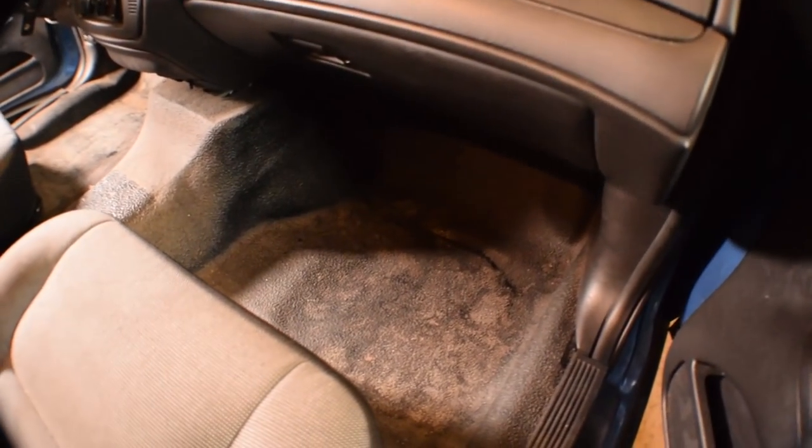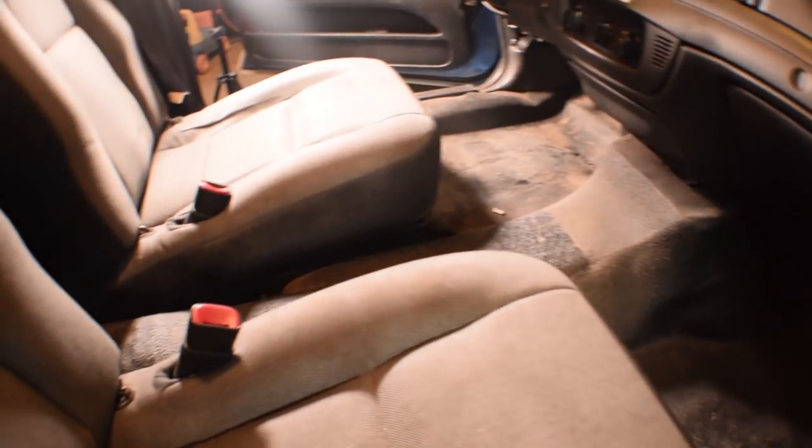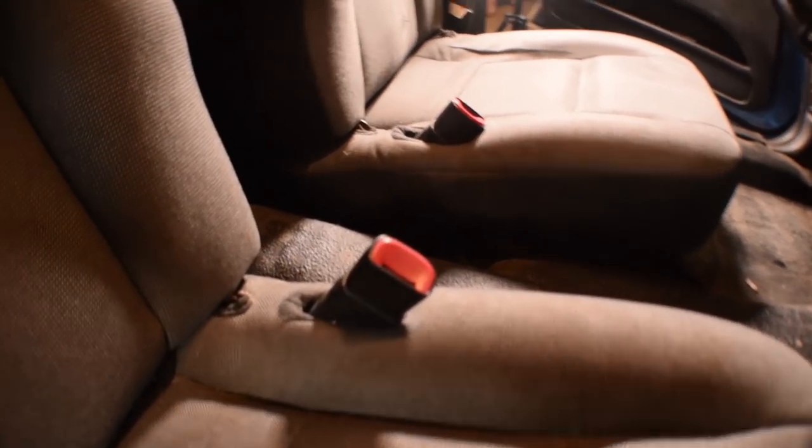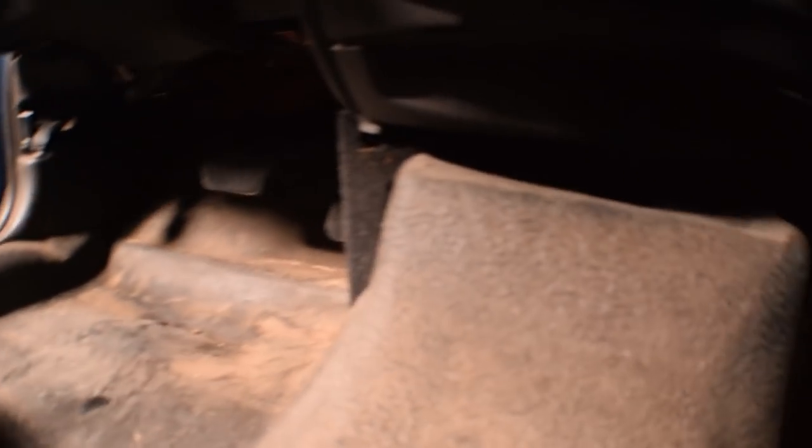The floor is vinyl, albeit very dirty, so that's going to be cleaned as well. I'm going to add a center console in the middle right there, so I have somewhere to put all my stuff. There is one 12-volt plug down here. I think you guys can barely see it. It's right there.